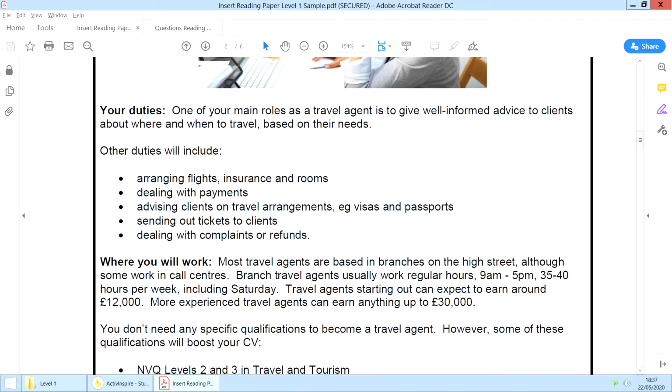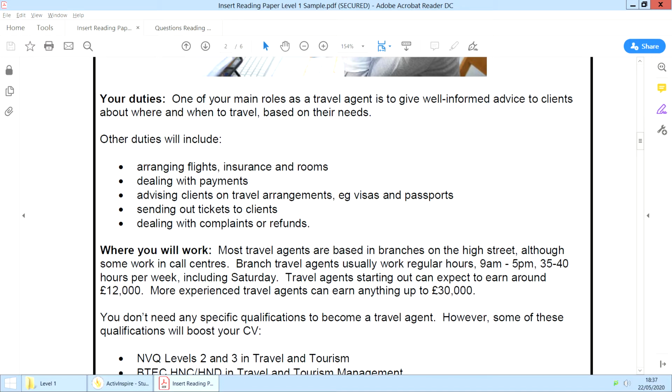So, right, your duties. One of your main roles as a travel agent is to give well-informed advice to clients about where and when to travel based on their needs. Other duties will include arranging flights, insurance and rooms, dealing with payments, advising clients on travel arrangements, e.g. visas and passports. So if you don't know what a visa is, you need it to get into certain countries, such as Australia, America, a few other places like that. Sending out tickets to clients, dealing with complaints or refunds.